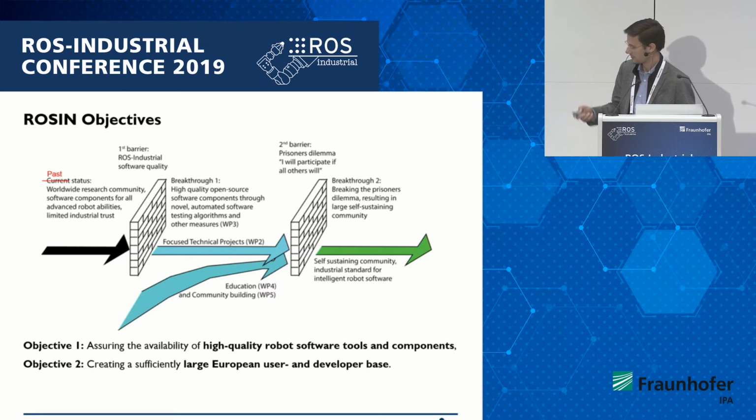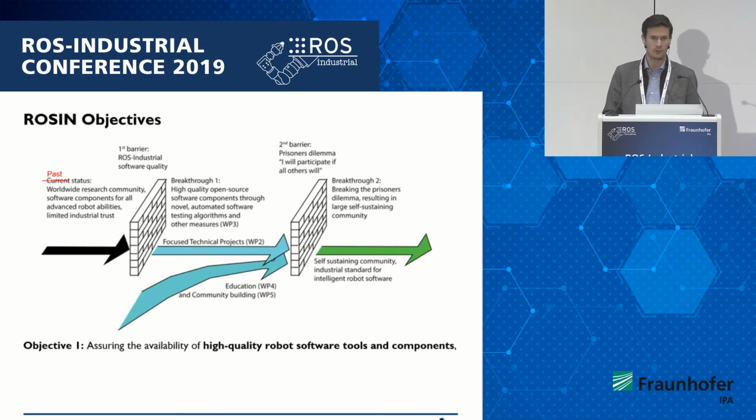So to break this loop, we were targeting two main initiatives. We had two objectives. The first one was to ensure that there was enough software usable, so try to create more software components that were usable by industry and improve the quality of those existing. And we know we cannot achieve that with our limited people in the consortium.